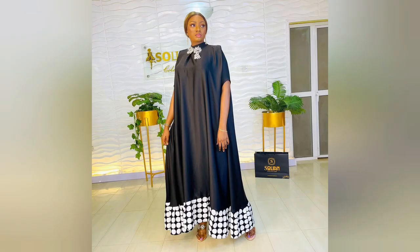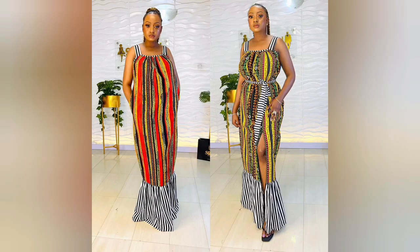There's a lot of styles here. You want to go out in that big occasion, want to keep that rich auntie vibes, keeping it classy but beautiful. I have a lot for you.